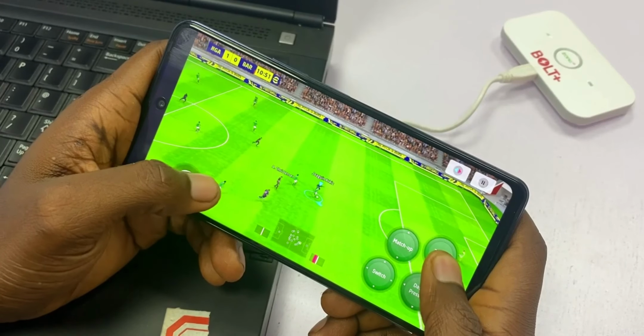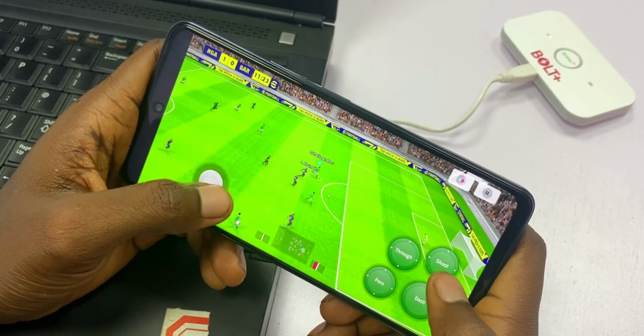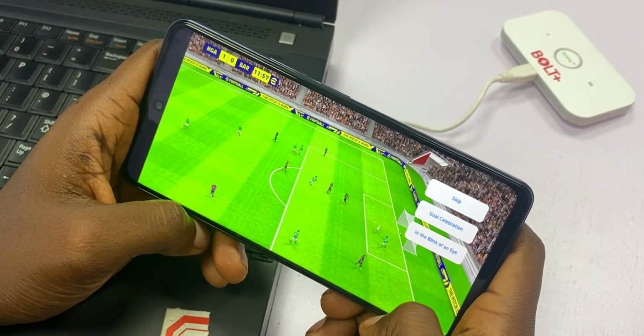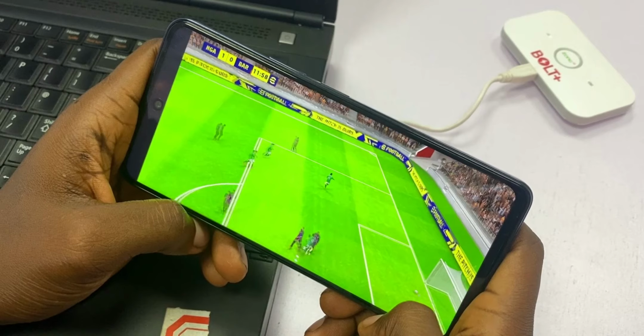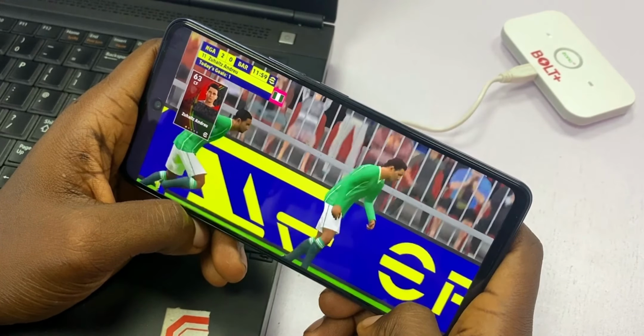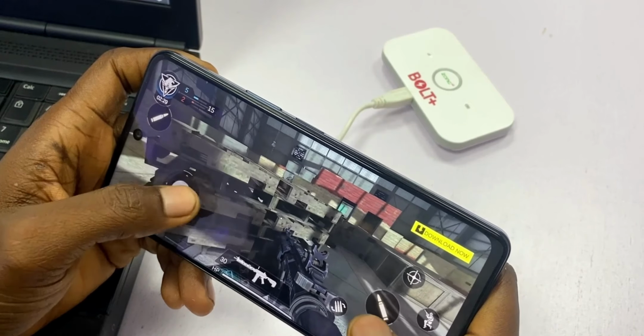It also provides a smooth gaming experience, which is so interesting, considering that some of those who are interested in 5G are also interested in gaming. When playing eFootball under its highest graphics settings, it doesn't lag or frustrate the game. The same goes for Call of Duty and PUBG. So far, the only advantage with this device, at least the noticeable one, is its 5G capacity.